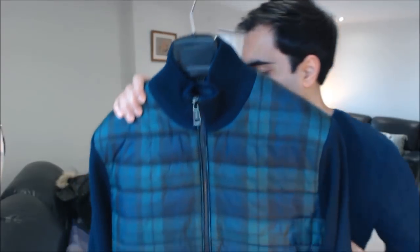Okay, so next jacket from Ralph Lauren, picked this up in their sale, and it's not exactly something I would wear just on its own when I'm going outside, but something maybe layered. I think also this would be really good for autumn and probably spring when it gets a little bit chilly.